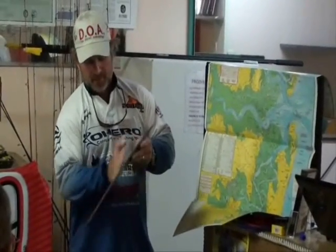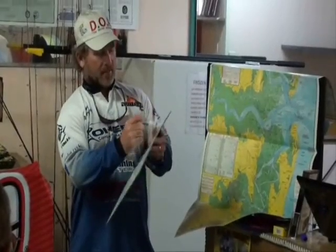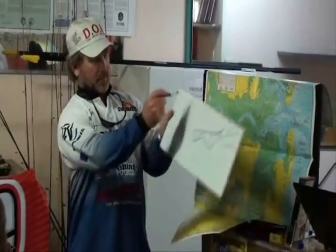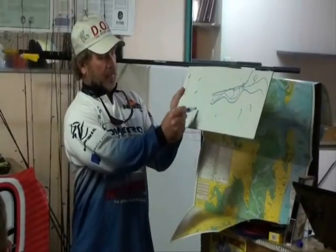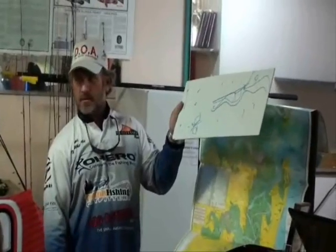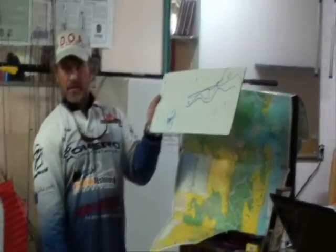I've caught black drum, trout, redfish, snook, tarpon, cobia, mackerel, everything out there. And it's a great ambush point. It's out at the end of the river. You know, the river's coming out, and your channel markers are marking the way out. And here's this island out here at the end, like that. It's got a nice cut right between it. Great ambush point right there.